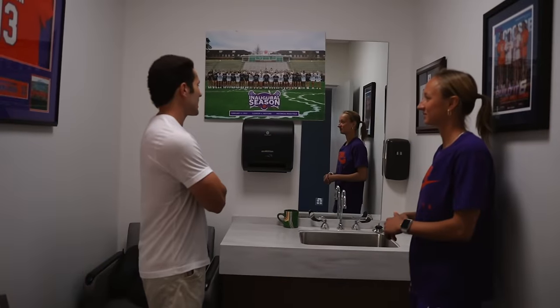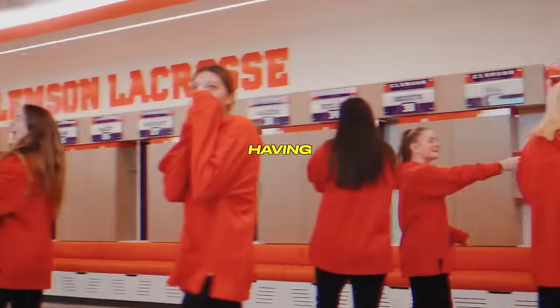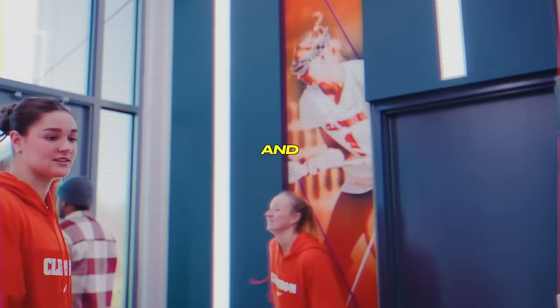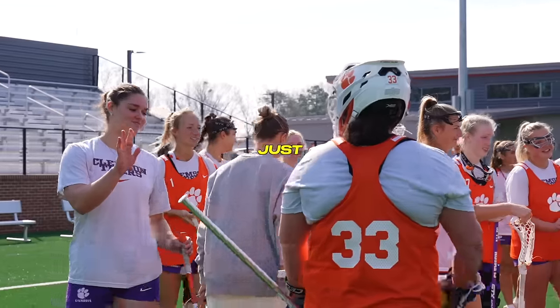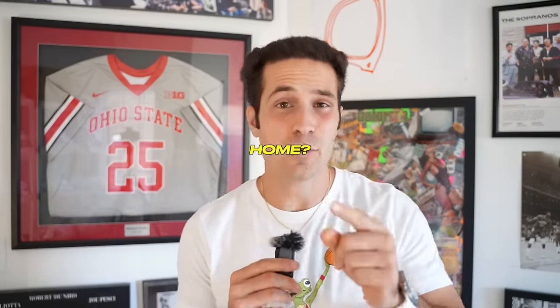What's the biggest difference between last year and this year? Basically, last year we came in, nobody knew each other, and we were starting from ground zero. So a huge difference for this year was just having half of that team be returners and then half new. Having this facility just makes it so much easier for us to be together. It's like our second home. We probably spend more time here than we do in our own apartments and houses. The nicest lacrosse facility in America, but how are the Lady Tigers living at home?